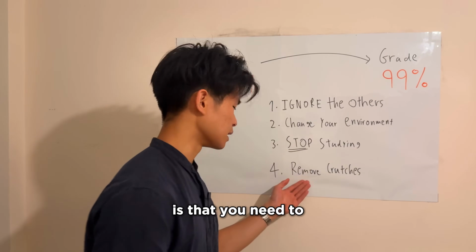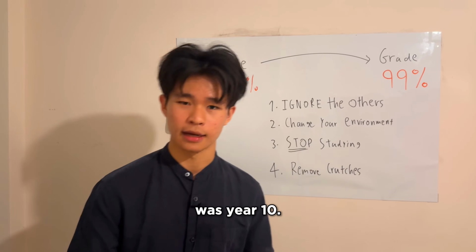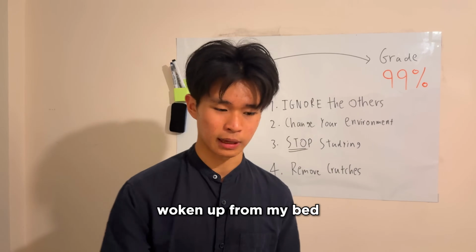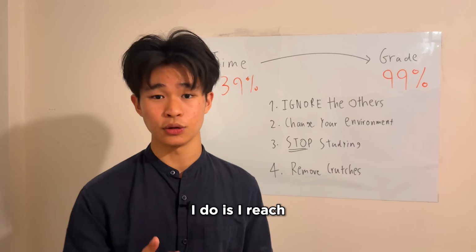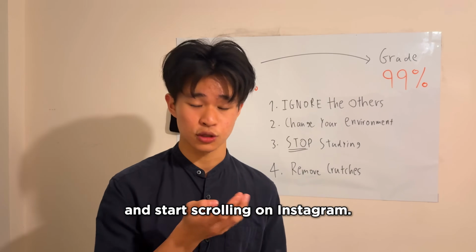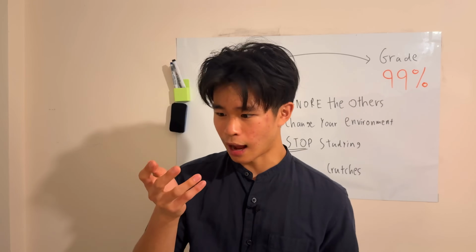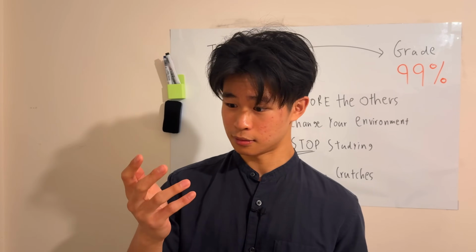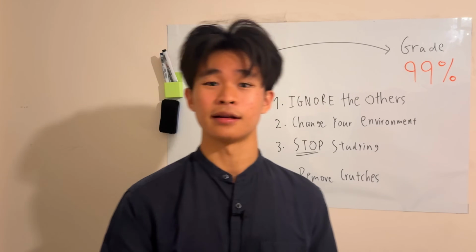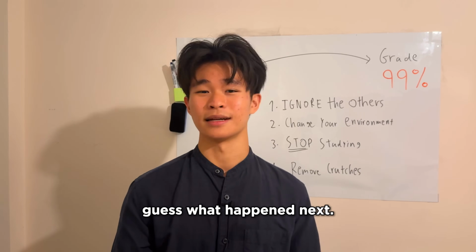So the fourth thing is that you need to remove your crutches. I remember it was year 10 and I've literally just woken up from my bed. And the first thing I do is I reach to my right and I grab my phone and start scrolling on Instagram. Like I would swipe and then, oh shit. And then it was all over. You could probably guess what happened next.